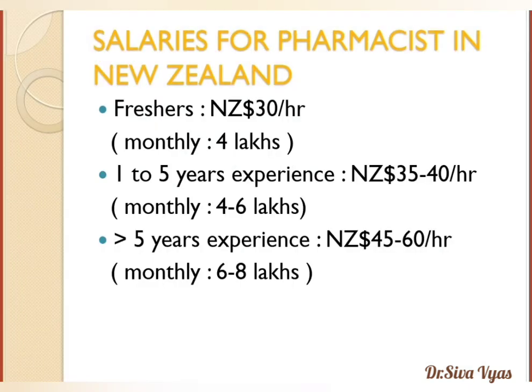Now let's have a look at the salaries provided for New Zealand pharmacists. Unlike in India, where we get salaries on a monthly basis, here all your payouts will be on an hourly basis. For freshers, new joiners and beginners, 30 New Zealand dollars per hour will be the initial payout, so that if you work about 8 hours per day, your salary will be around 3 to 4 lakh rupees per month. And if you have a minimum of 1 year experience, you will receive 35 to 40 New Zealand dollars per hour, so that your monthly earning will be around 4 to 6 lakhs.